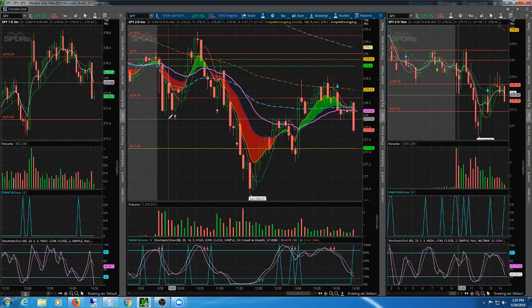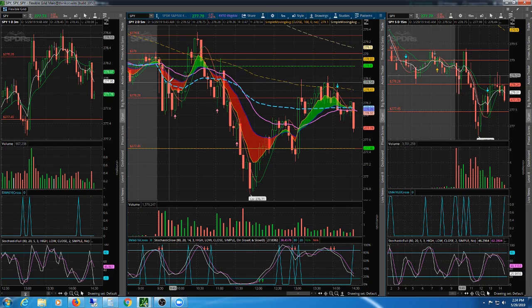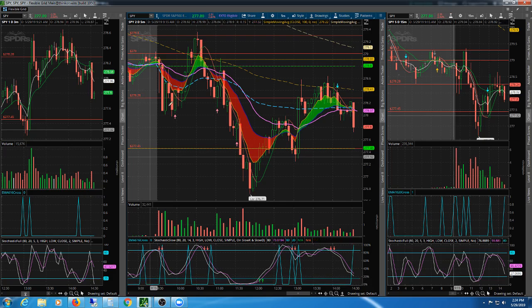$9.45 was right at the open of this candle, so it kind of worked out pretty good. Obviously I could have got in here; it would have been a little bit better price. But I bought puts, and I bought it here and sold it right here. So the timing was pretty good.